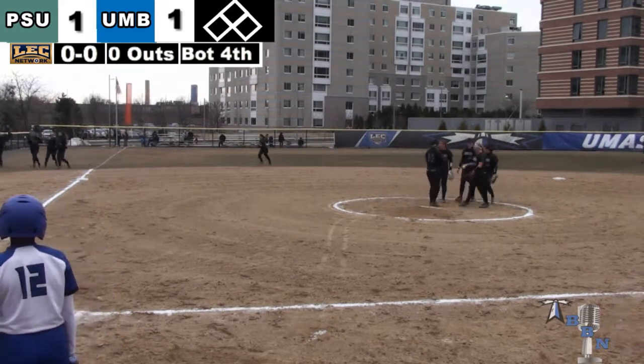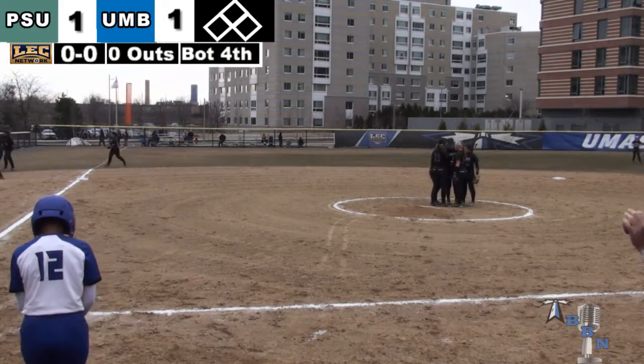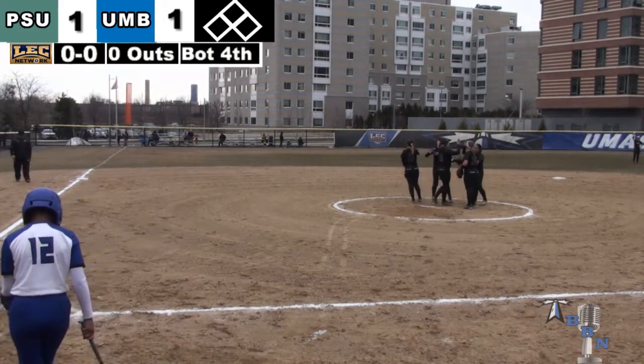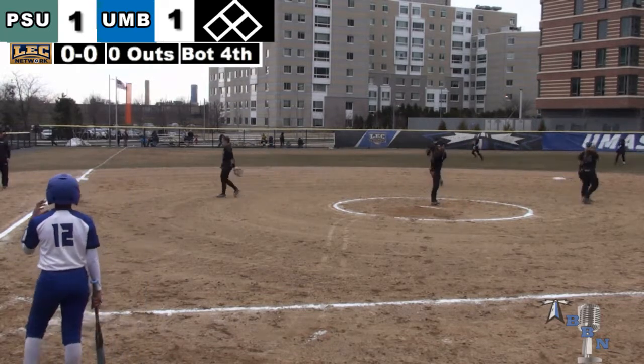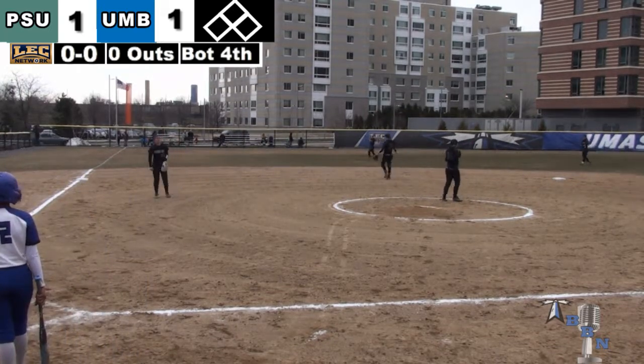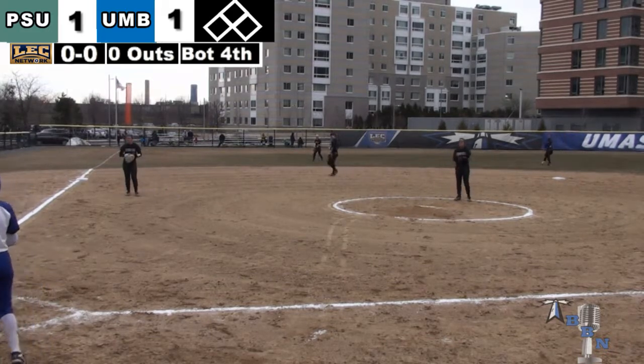Just want to clarify on the substitution that we had last inning. It was a double switch. Ali Diuti comes in, and she becomes the catcher. Vento, who was previously the catcher, moves to designated player, and Tully is out of the game, at least for the moment.